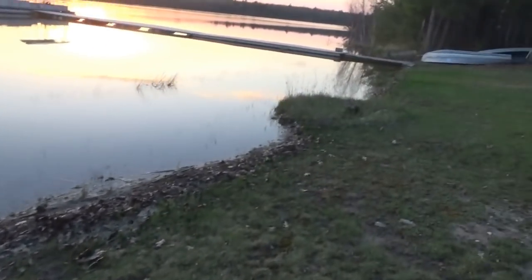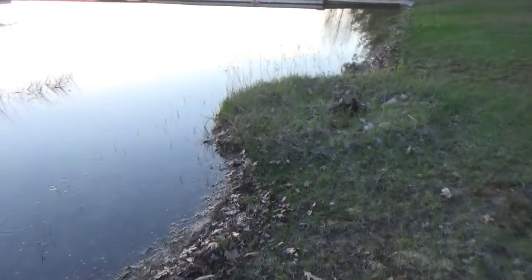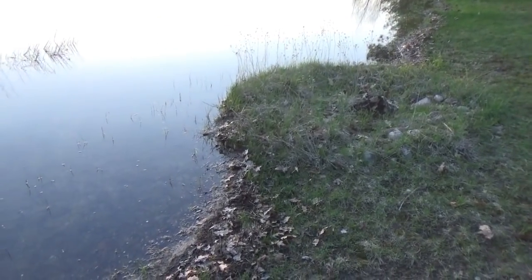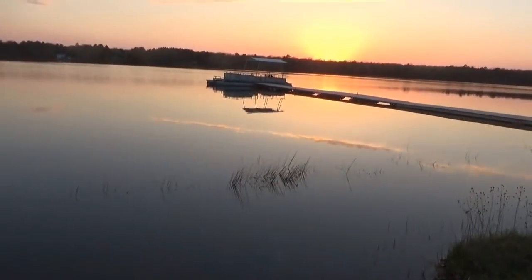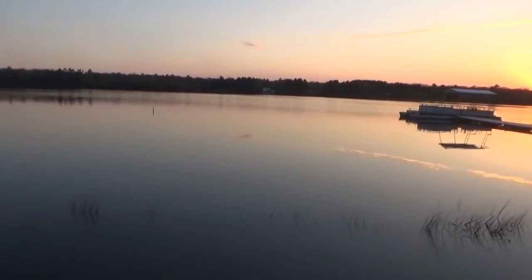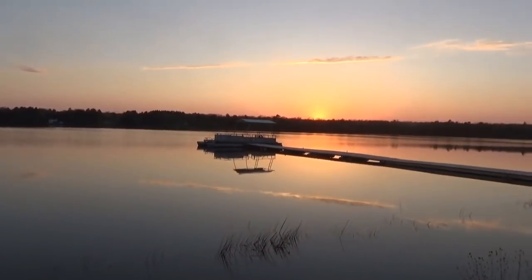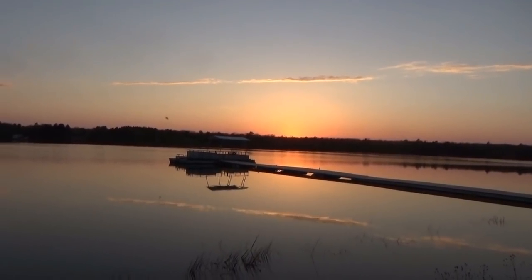Here's a fire pit that the neighbors had in the water. They said the water hasn't been up here like this in like 30 years, and it's really coming up. We're going in for some ice cream and some snacks. We're going to have a nice evening of it. The fish oddly stopped biting as the sun's going down. Very weird. I don't know why, but it is what it is.